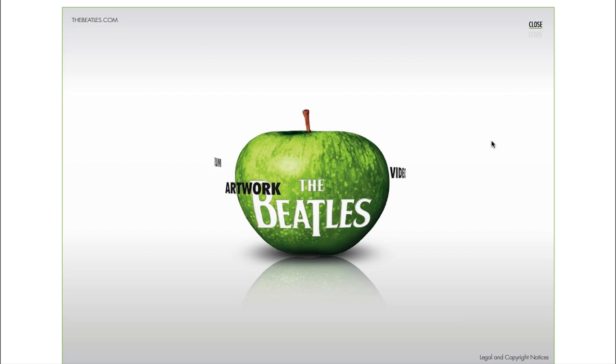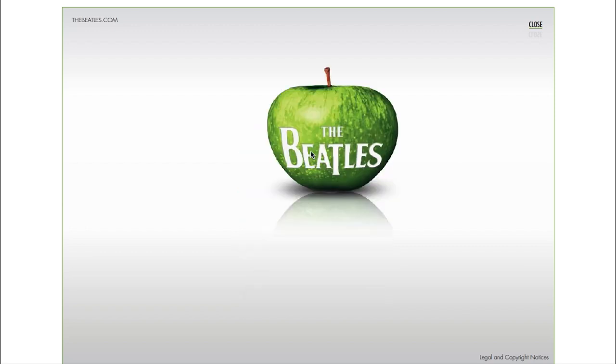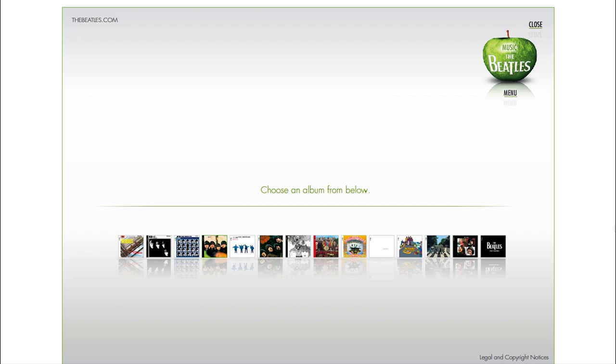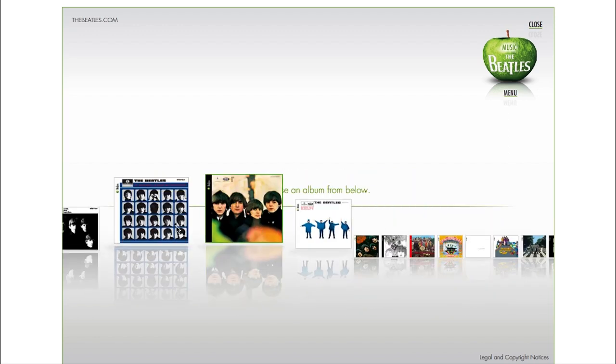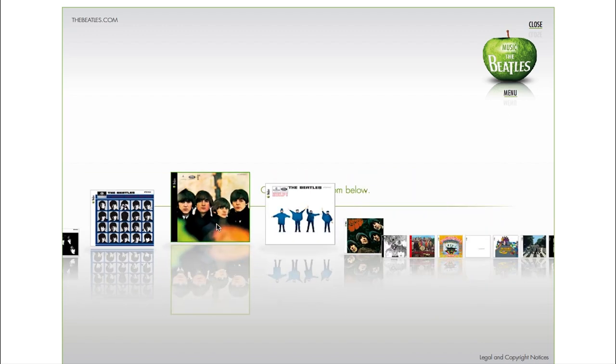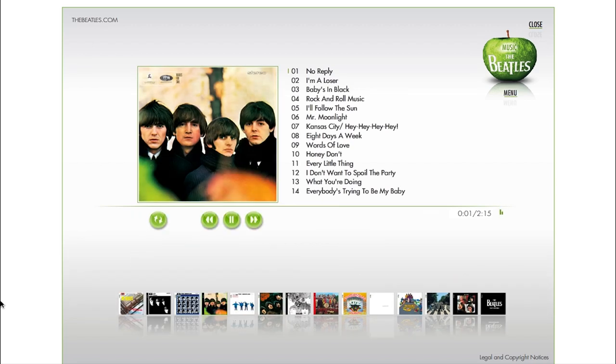Going back to the main menu, let's now click through to the music option. Wow, this moving menu text is driving me crazy. So here, we're presented with all the albums, and we're invited to choose an album from below. So let's choose Beatles for Sale. It immediately launches into No Reply, with the elapsed and remaining time on the track displayed to the right. You've also got options to skip tracks forward and backwards.